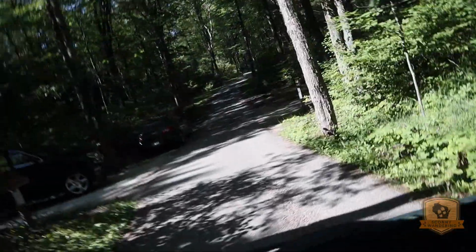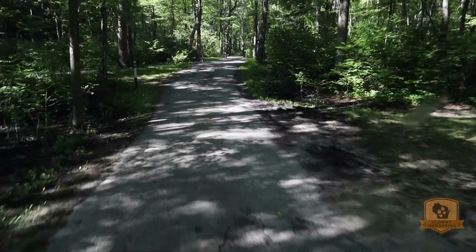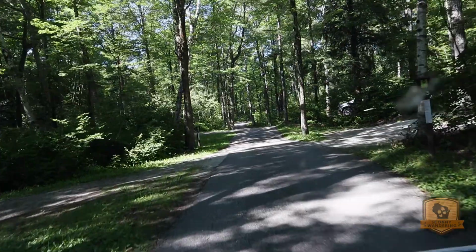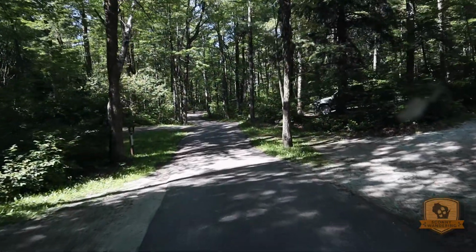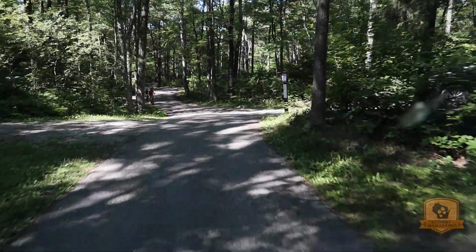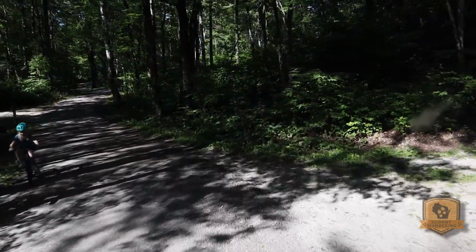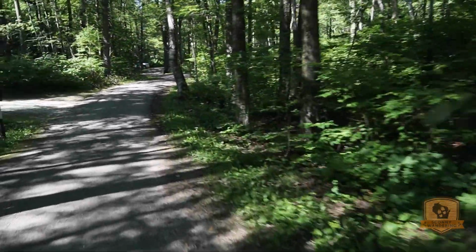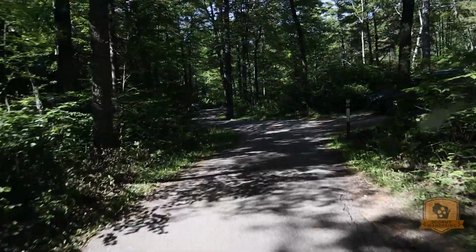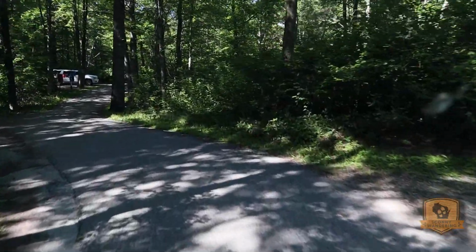41 on my right, 36 on my left. We are in very wooded sites. 38 on my left. There is some standing water here though. 43 on my right. 40 on my left. 45 on my right. 42 on my left. All very small, tight little spots. Definitely designed for tents. 47 actually has electric.